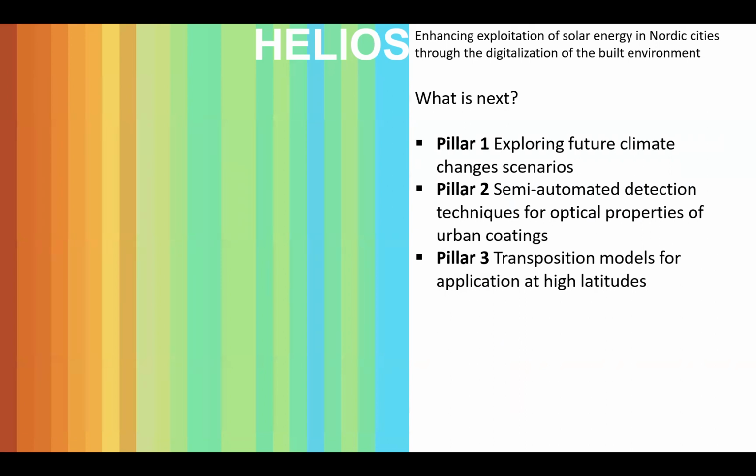So what's next? Regarding pillar 1, we are now moving to the exploration of the future, investigating how climate change scenarios affect the solar analysis. Regarding pillar 2, we are now focusing more on the optical properties of surfaces. We want to implement semi-automated or fully automated detection techniques for optical properties of the surfaces, which will permit us to simulate reflection within the urban environment.